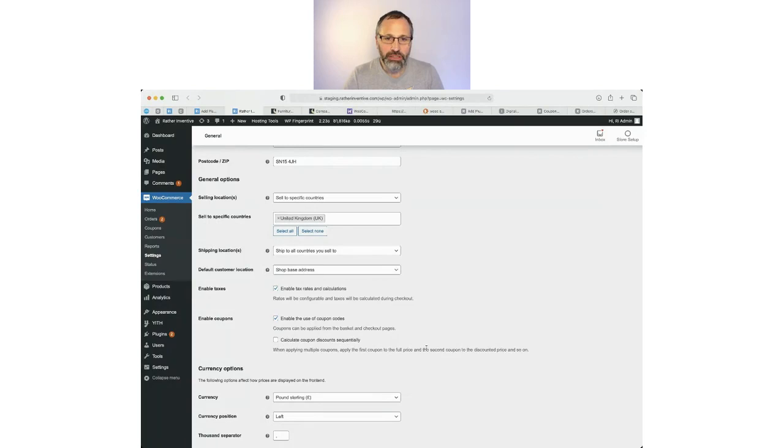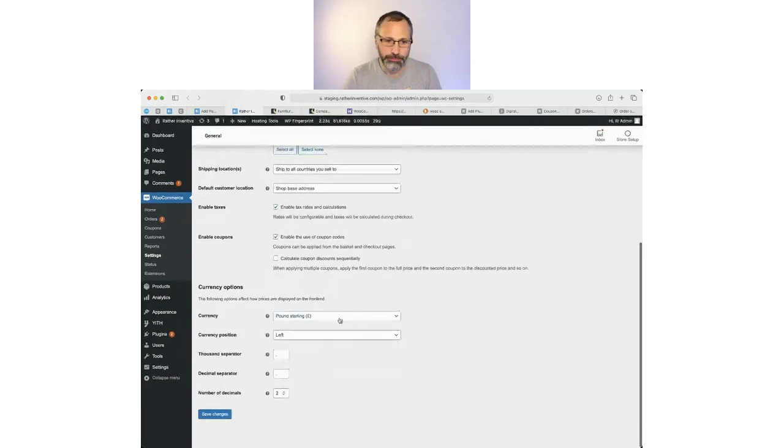I don't need to calculate coupon codes sequentially. So it's just basically saying you can put one coupon code on and it's going to take the total. And then if you add another coupon code, it'll take that total and apply the coupon code to just that. No, we just want any valid coupon codes they can use and it'll affect the total.